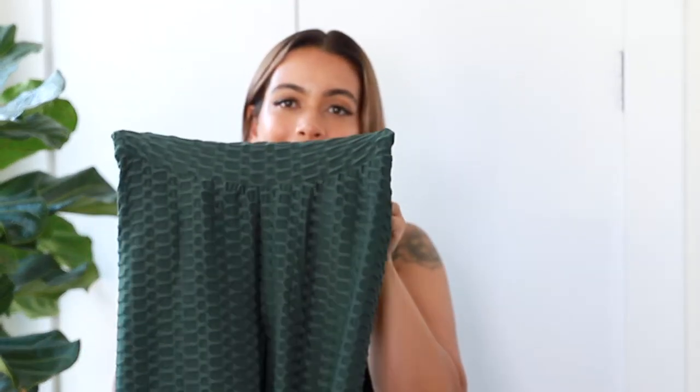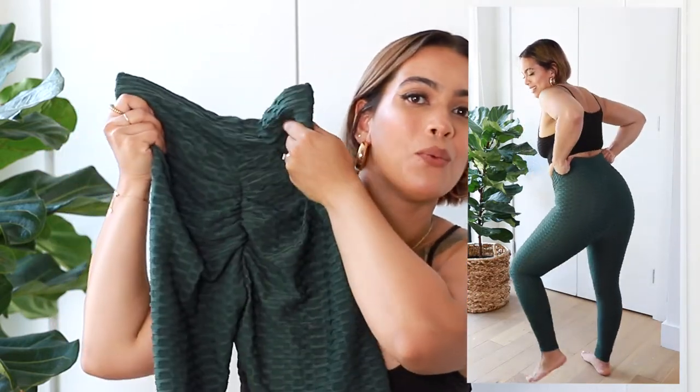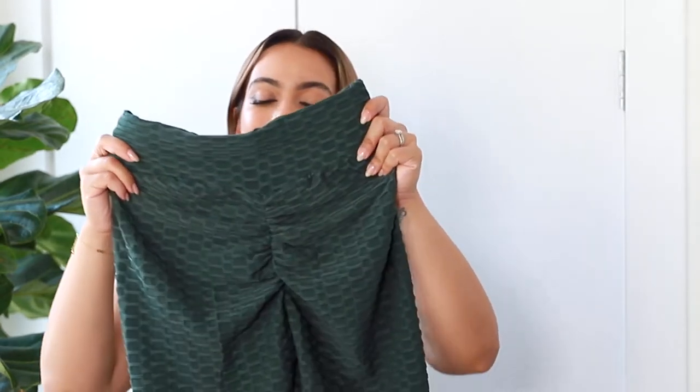So this is what they look like. Again, they have this pattern, the same as the shorts and this bralette. It's stretchy and comfy, but it is a little bit tight, in a sense that it'll just keep you snatched. Now, this is why I'm so bummed. They're like those TikTok leggings where the booty's super ruched and it makes your booty look ginormous. But look, they don't fit.